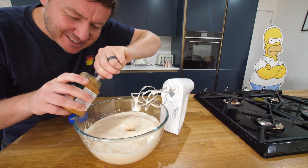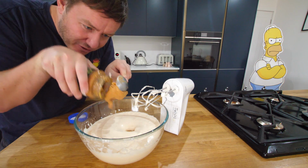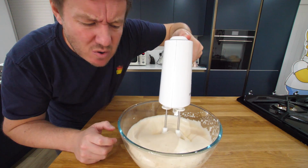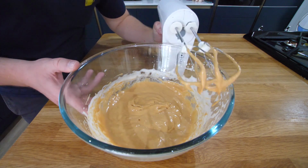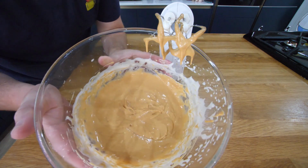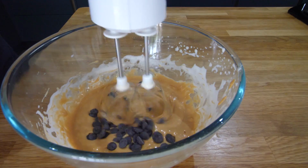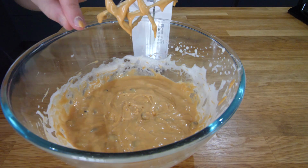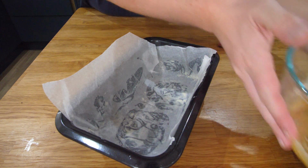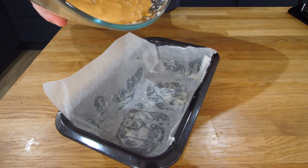Oh, nice, that dollop right in there. I need 2/3 of this tub of peanut butter. Looks more like a coffee cake batter, but apparently that is it. And the chocolate chips are optional, but of course, we're going for that. Now into a prepared loaf tin, which I haven't prepared, but I'll do it off camera. There we are, and as if by magic, a wild lined loaf tin appears.